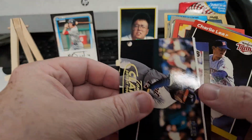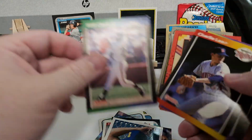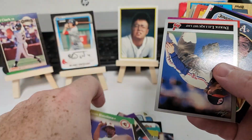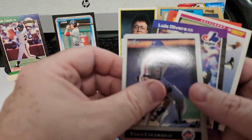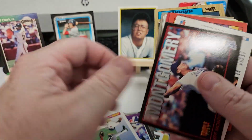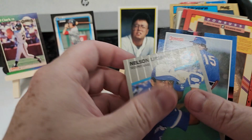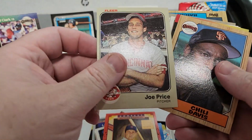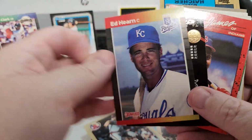What do you think? Is that a real signature, or is that just part of the card, like a throwback card type of thing? Because if I pick that, it's going to be real embarrassing if I come to find out, oh, it wasn't a signature, you dummy. Eric Plunk, Vince Coleman. Get a lot of Vince Colemans recently. I just don't know. I keep looking at that signature. Once again, the little Chili Davis. Ed Hearn.